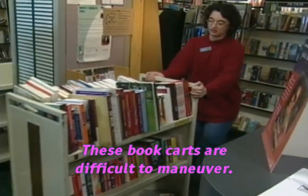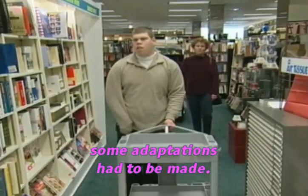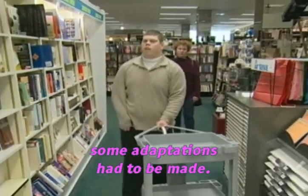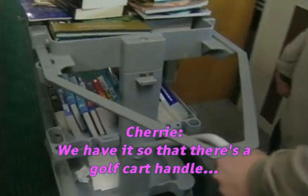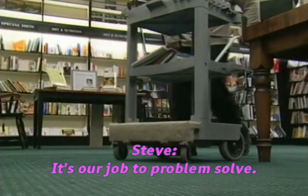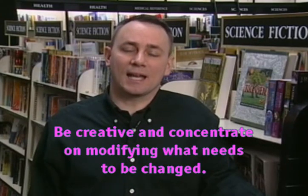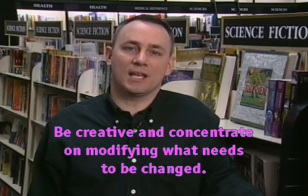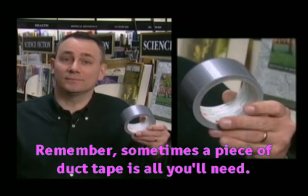These book carts are difficult to maneuver. Because Nick has limited use of his right arm, some adaptations had to be made. We have it so that there's a golf cart handle, so he can push it around with just one hand. It's our job to problem solve, be creative, and concentrate on modifying what needs to be changed. Remember, sometimes a piece of duct tape is all you'll need.